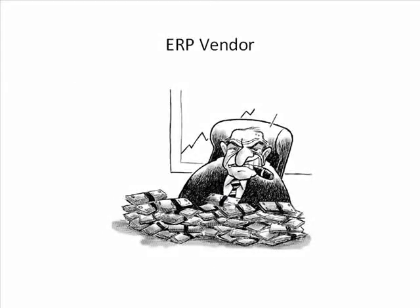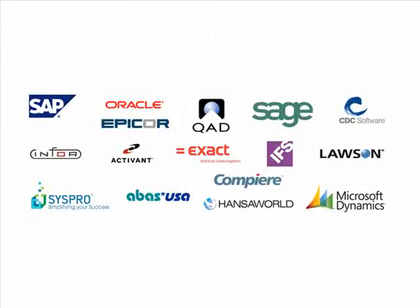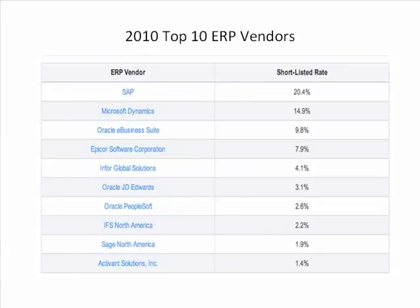Well, now it's time to meet ERP's big names. Here is a collection of the most popular ERP vendors. And here is a list of the top 10 ERP vendors.